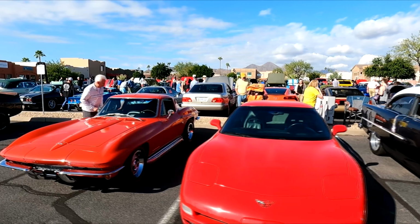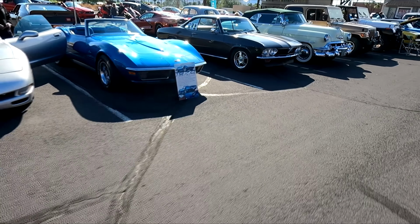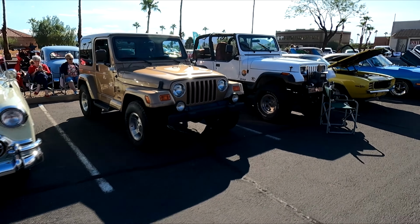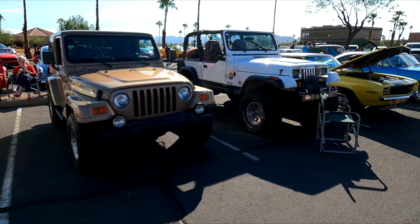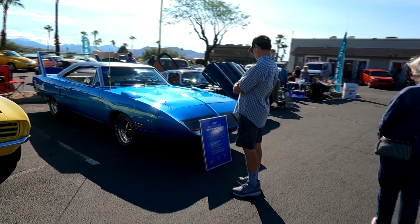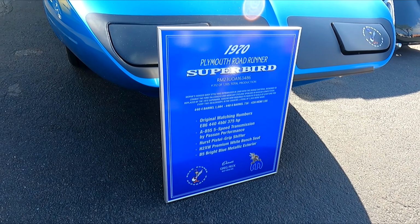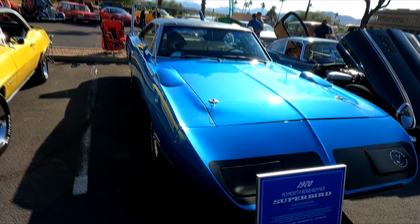Pretty good amount of cars over here. People are here. I love that I have by far the crappiest car here. Oh my god. You don't really see these at car shows very often. Wow, that's really nice.